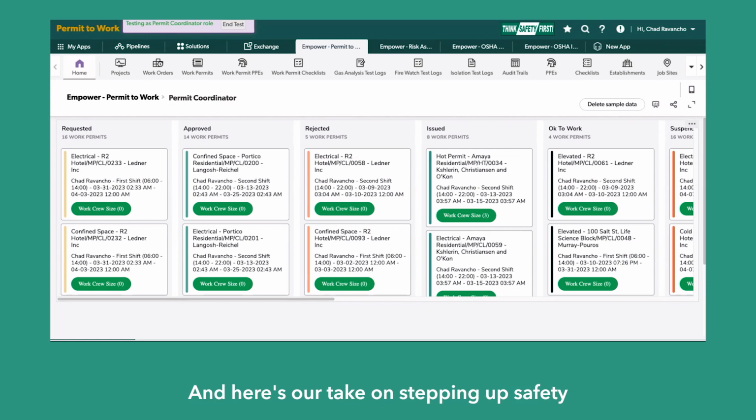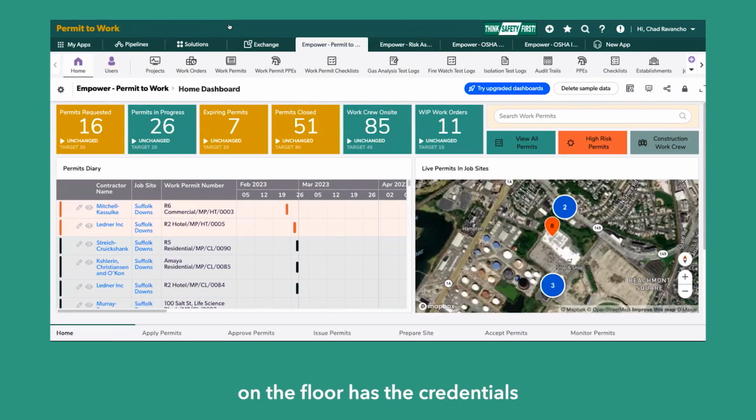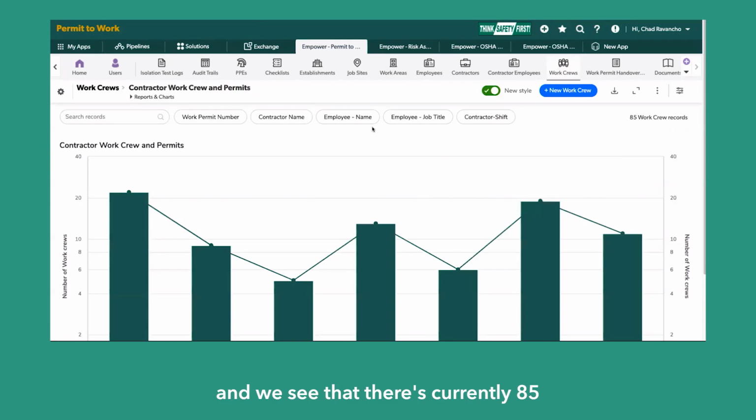And here's our take on stepping up safety and playing by the rules. With the permit app, companies can make sure everyone on the floor has the credentials to do all the compliance within a permit, making sure that they're wearing the right PPE, making sure that they're qualified. So what we're going to do is click on the work crew on site button here, and we see that there's currently 85 within this set of data.